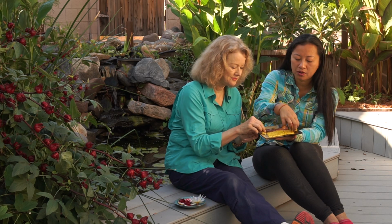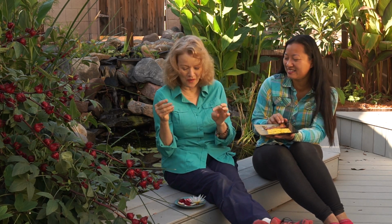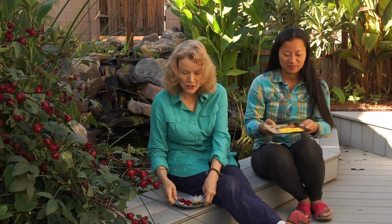Let's try it. Just wrap it up with the egg. I already ate my caper. This is our breakfast. Gotta have the bacon. That is so good. I have one more. All right, let's move to dessert.